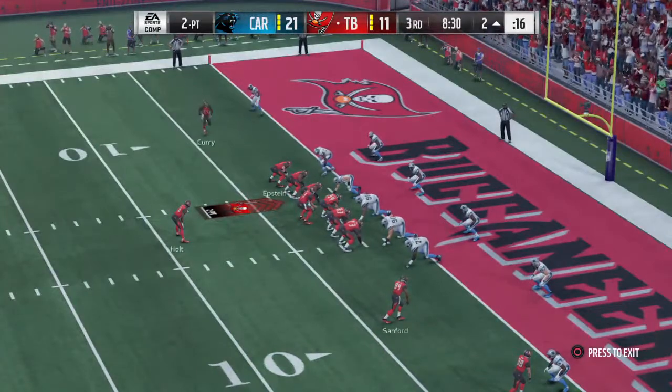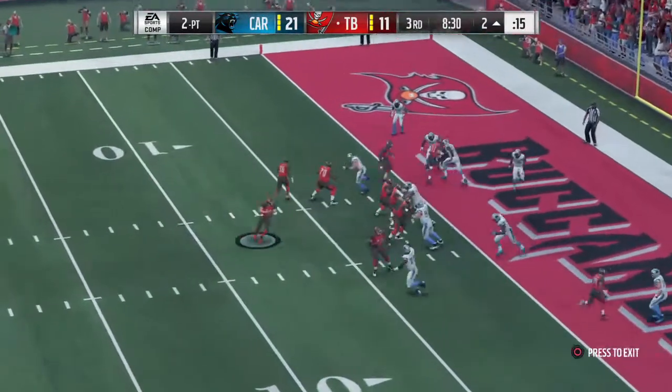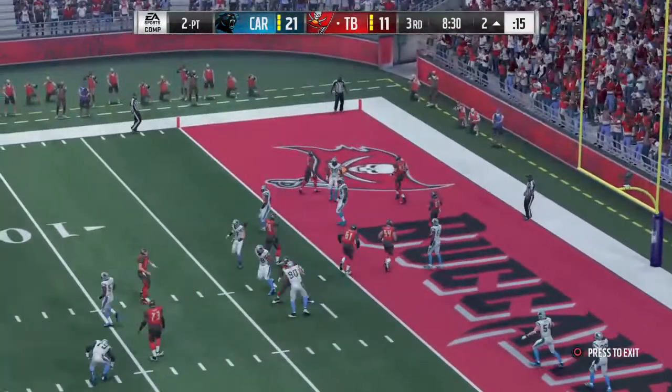Let's go. 3-19. They'll look to throw. Incomplete.